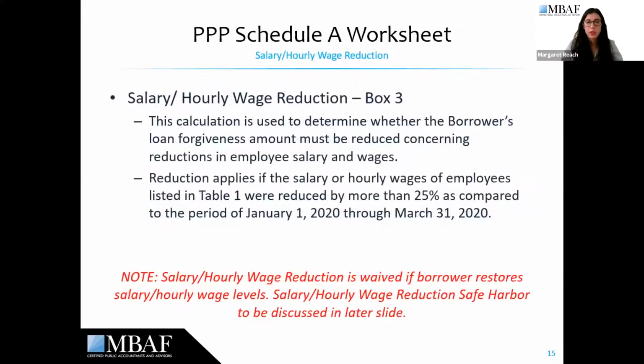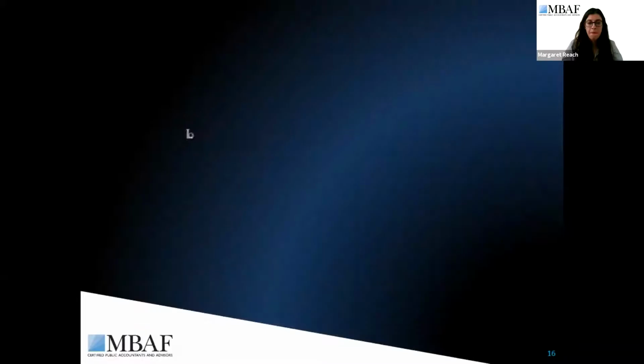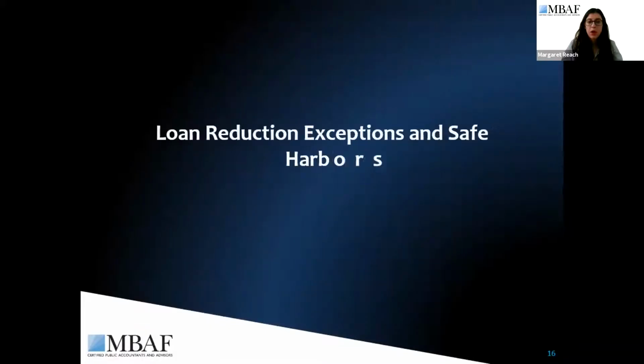So as Victoria mentioned, the salary hourly wage reduction applies if anyone in 2019 that earned less than $100,000 had their wages cut by more than 25% as compared to the first quarter of 2020. And there's a safe harbor that I'm going to discuss next. So let's go into the loan reduction exceptions and safe harbors.